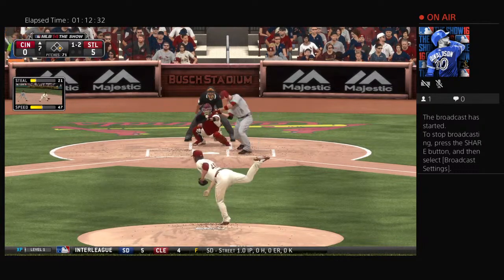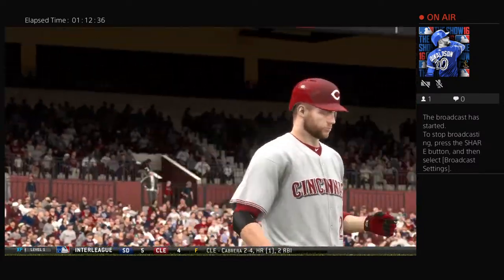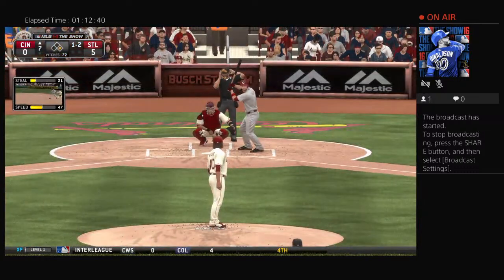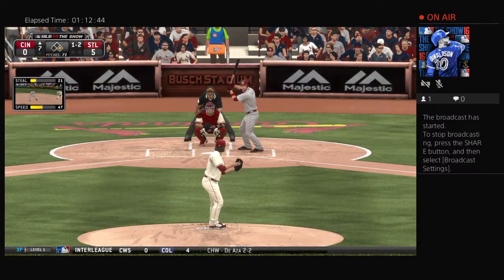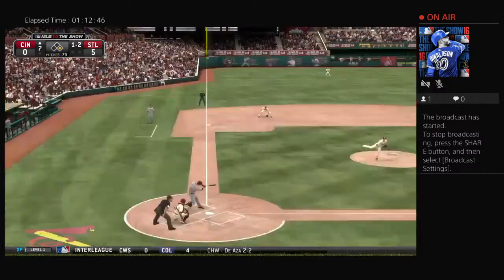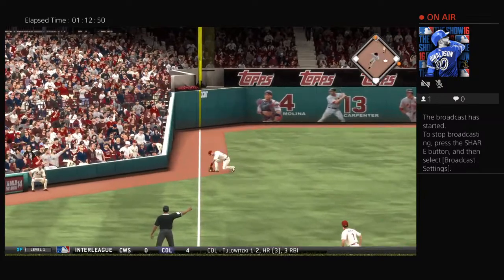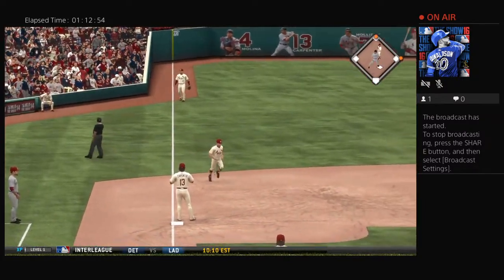1-2. And he fights this one off here to foul it off to the left, and that holds the count at 1-2. And quick wrists here as this is yanked down the third base line. And this will stay inside the third base bag. A fair ball.